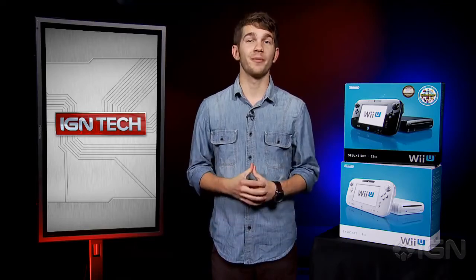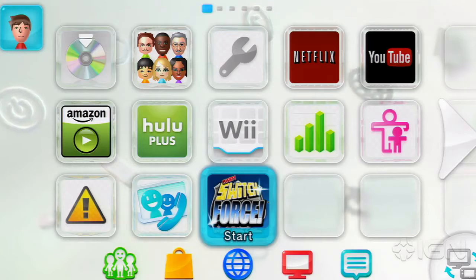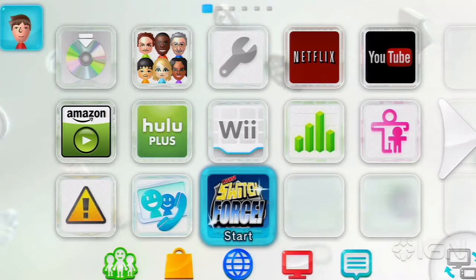For all its hardware improvements, the Wii U has at least an equal number of software updates. The Wii U menu is like a highly refined Wii menu. It has the same channel experience, but everything is smoother, from the edges to the aesthetic. Everything except the load times.